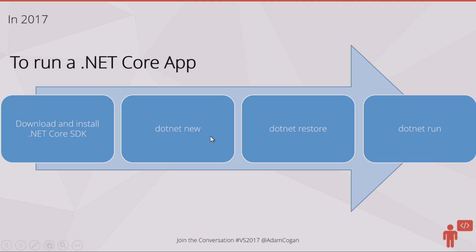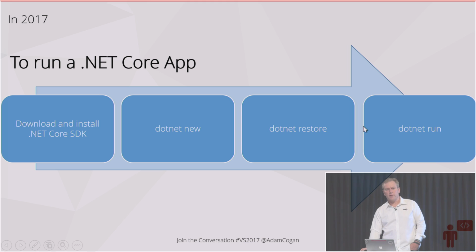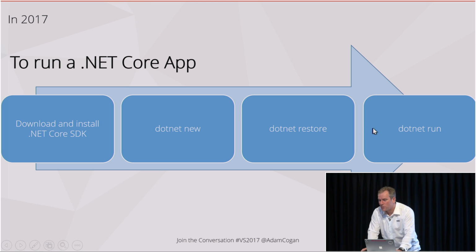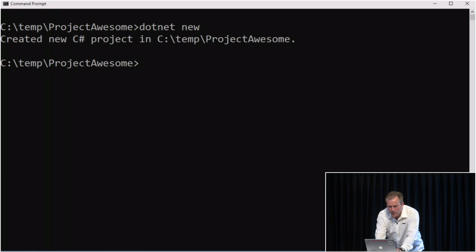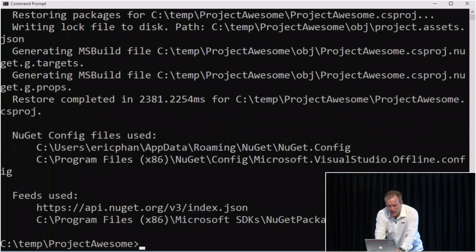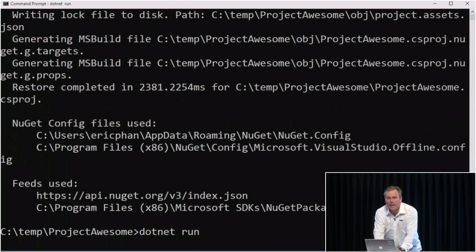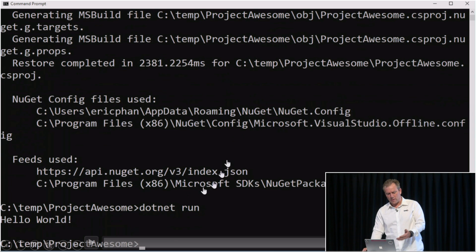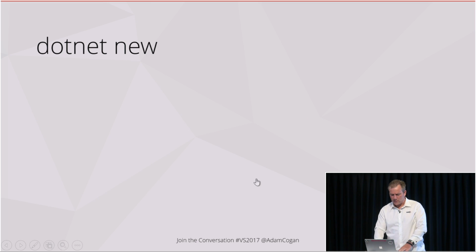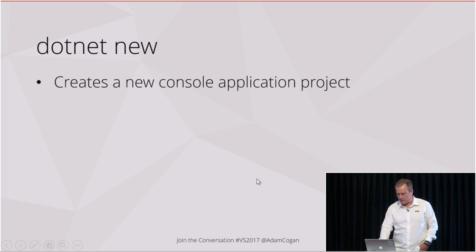We go dotnet new, dotnet restore, and dotnet run. That looks pretty simple, doesn't it? So let's go ahead. dotnet new creates a folder, and we'll go dotnet restore, and that's going to grab a whole lot of packages. Now we're going to go dotnet run, and that's going to run a command line. This is a command line prompt, and we get hello world. Now that's the most simple of projects. So let's go forward and see what's involved with this.